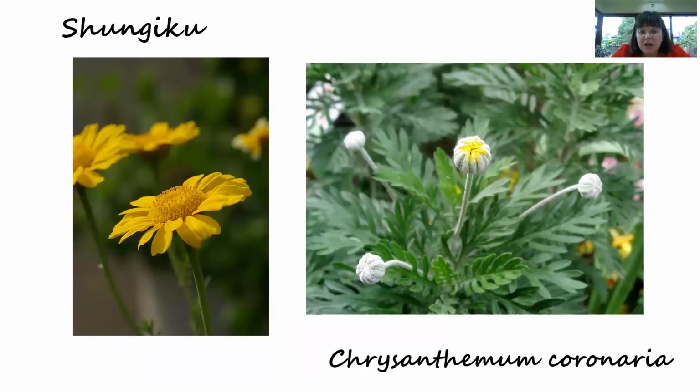Next one then is shingiku, or what's the other word for it? Chop suey greens, or the proper name for it is Chrysanthemum coronarium. This is the chrysanthemum family. Most chrysanthemums are completely edible as well, and they're really good. But this particular one is very popular in Korean, Japanese and Chinese and Asian cooking, because you grow it as a crop more so than anything else. And you don't let it flower. You keep it at about 6 to 8 inches, and then you just harvest the greens as and when you need them.